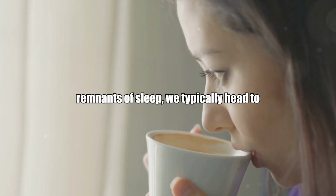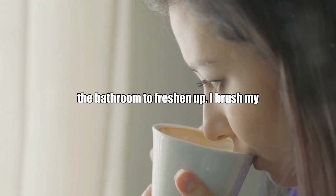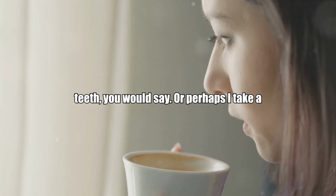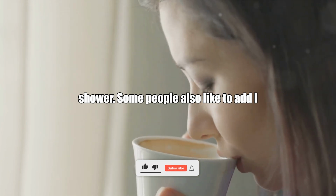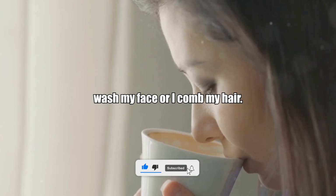After shaking off the remnants of sleep, we typically head to the bathroom to freshen up. I brush my teeth, you would say, or perhaps I take a shower. Some people also like to add, I wash my face, or I comb my hair.